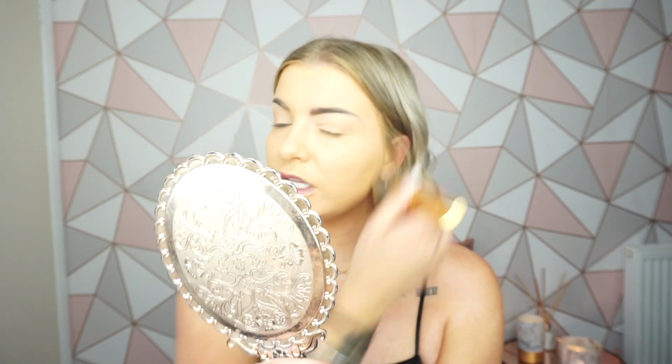But for all these people who have really oily skin, this is probably a perfect foundation for you, because with being so matte, it will probably keep your oils at bay completely during the day, which is a plus, it's a plus.